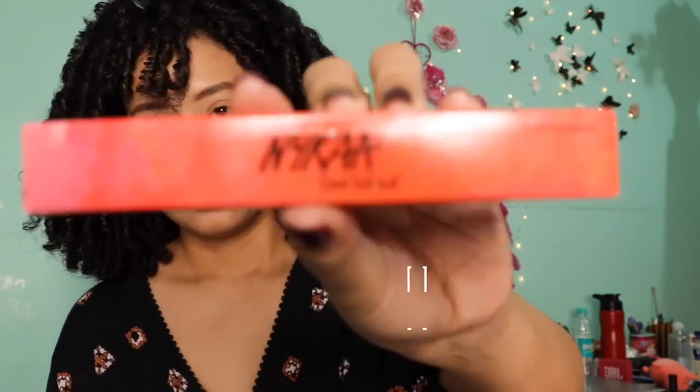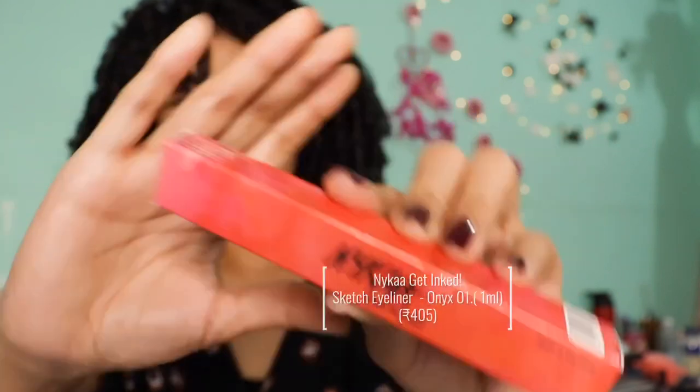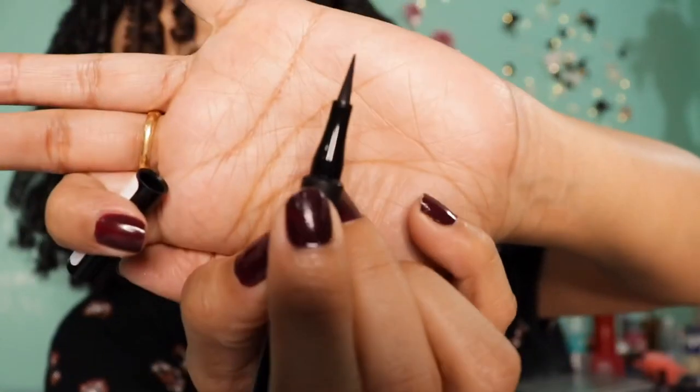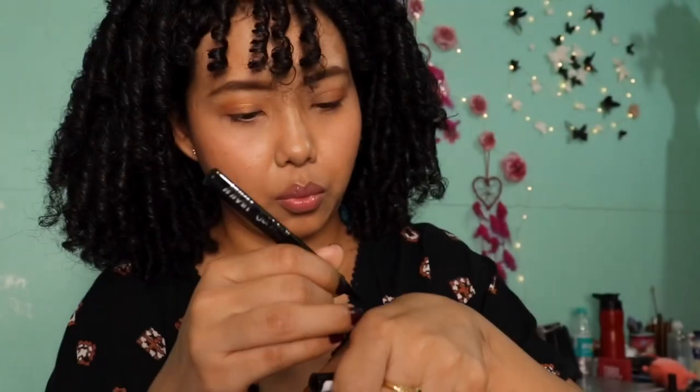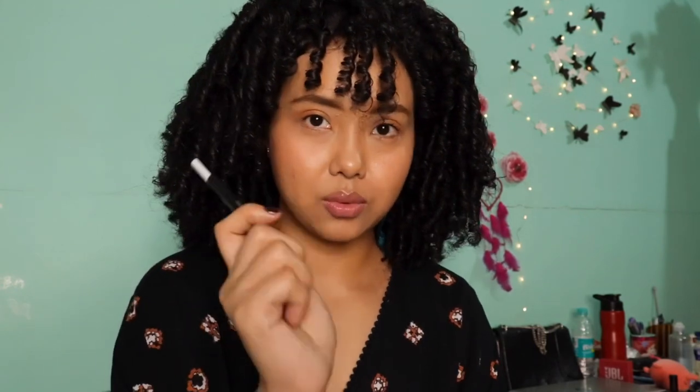And next product is Get Ink, NYKAA. This is a pen liner. Let me see, oh, it looks very pointy. Okay, let's see how this gel will last.